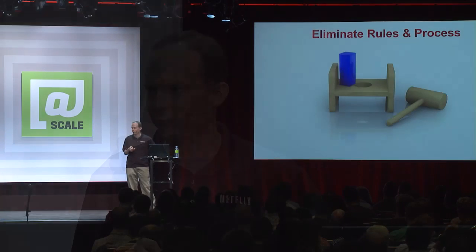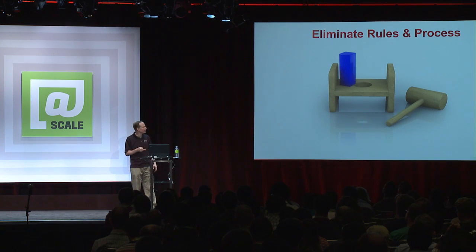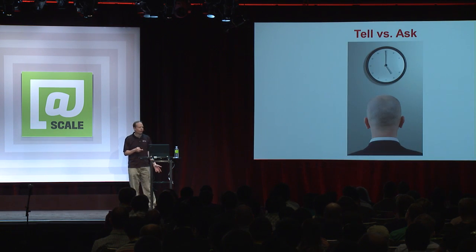Rules and processes, as I said, eliminate them whenever we can. My first day, people were beating me up at Netflix. I'm like, welcome, welcome, huh? About the release process we had, which used Perforce and Unix scripts and all this stuff. And now, as I told you, we have that Being John Malkovich tool that just lets you release much easier for database stuff.